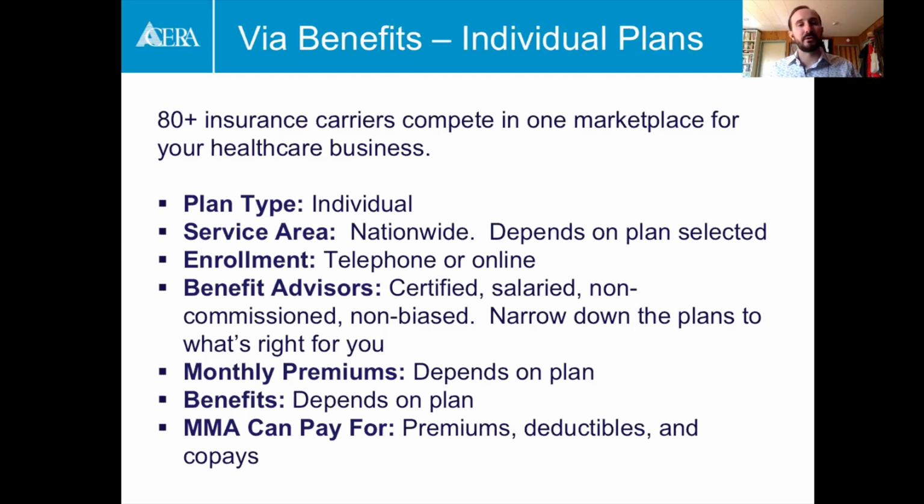So when you call them, you tell them where you're going to live, how much you want to pay, what kind of coverage you're looking for. You can even go so granular as what doctors you want and what medications you need, and they'll help you get into a plan that's right for you. And like I said earlier, the monthly medical allowance can pay, in addition to premiums, deductibles and copays as well.